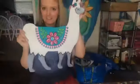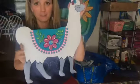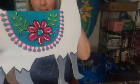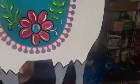Oh, thank you, Tamara. She says, love the llama. Thank you. Okay, so this llama obviously needs glitter. Lots and lots of glitter. I'm going to be putting some glitter on it soon. And then I think we came up with the name Piper. I feel like I want to add some more details to it just because it's so much fun. What else do y'all think I should add?